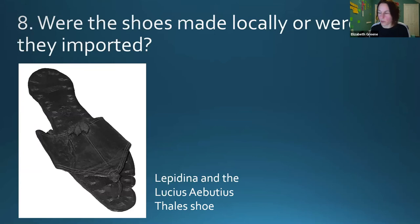But this shoe is by far our most famous. We call it the Lepidina slipper. It's one of those cases where there's actually a really good argument for this being Lepidina's shoe. In archaeology, we try not to make those leaps between texts and things. But in fact, we have this absolutely stunning shoe from the Praetorium that we know from the writing tablets is where Sulpicia Lepidina lived with her family, with the prefect. We know that the family's living there. And this shoe is stunning by all counts. And it is definitely something that was imported.